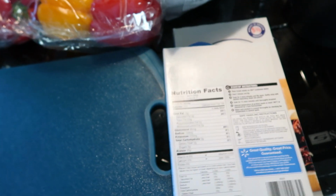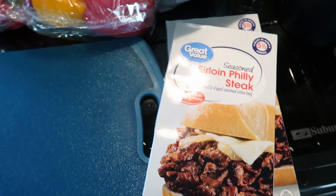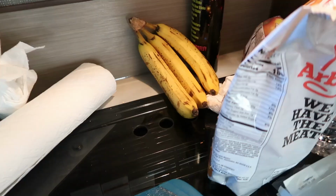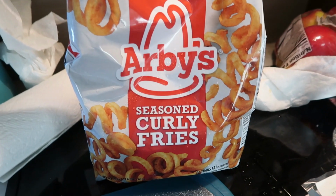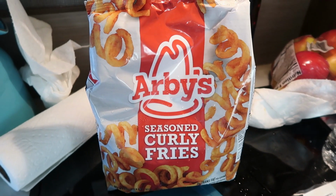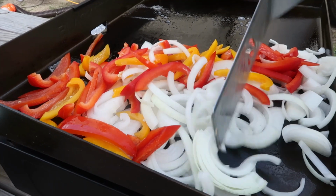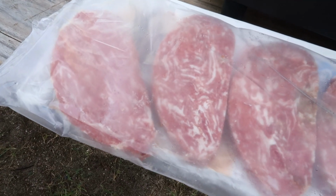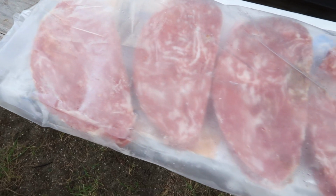We're going to do these up on the Blackstone, and we're obviously going to make some Philly cheesesteaks. But we're going to make ours into little sliders. So on the side of our Philly sliders, we're going to do these Arby's curly fries in the air fryer. So that's what they look like when you open them up. Just wanted to show y'all. But apparently they're thinly sliced and they'll just break right up when we throw them on the grill.